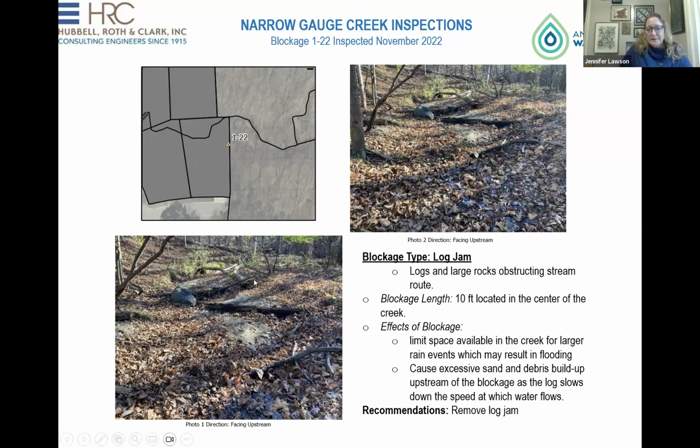So we do see a fair number of log jams in the creek as it flows through. And while a log jam by itself in a low flow situation isn't a large issue, when there's a lot of water falling or rain falling, that log jam is blocking the flow and essentially moving the flow path of the creek elsewhere. Because this area has very erosive soils and cobbly soils, it just continues to erode, and that sediment continues to go downstream. And that's what we're trying to prevent.